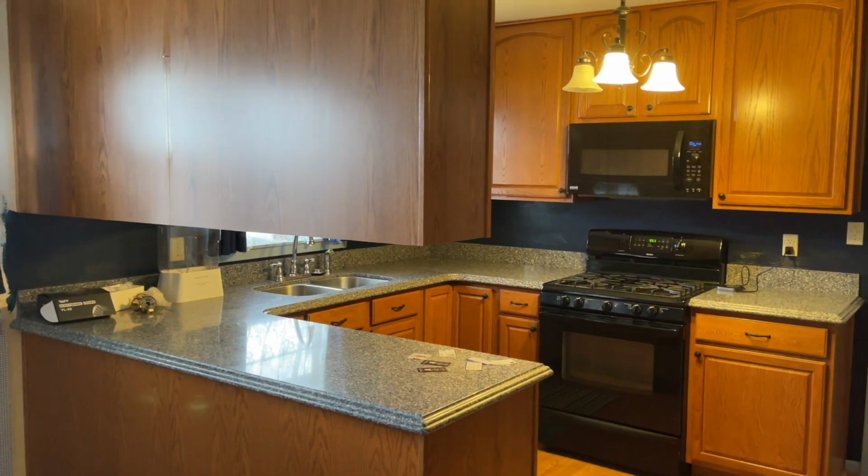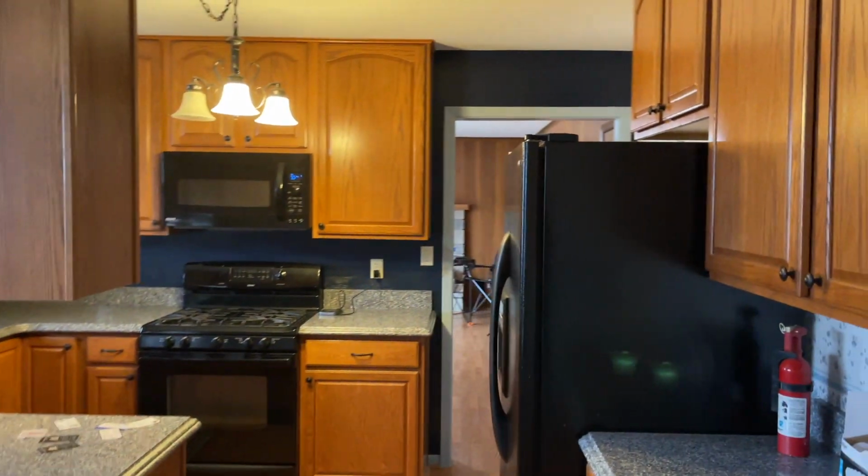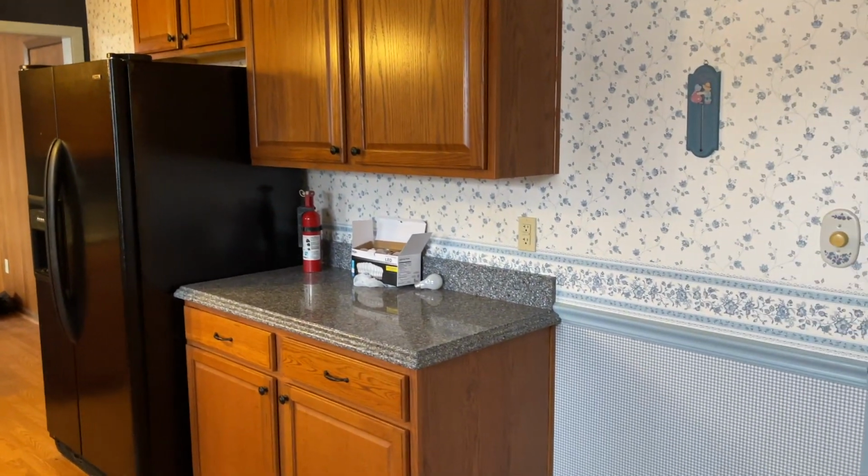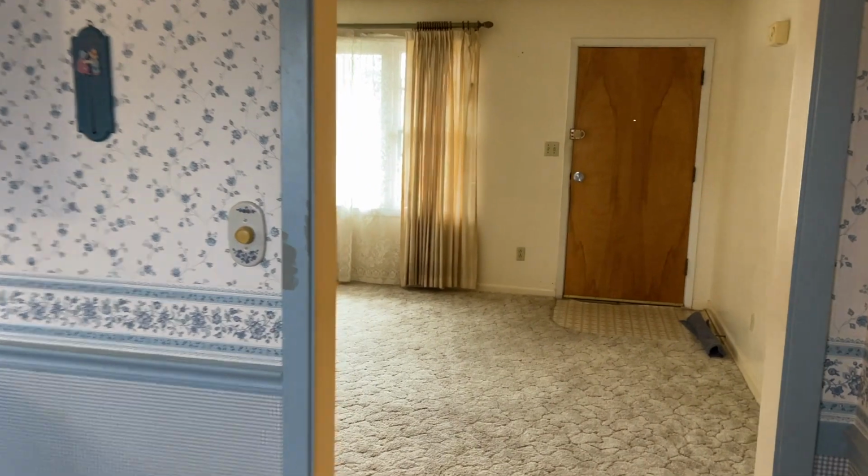Nice countertops, really nice cabinets. Those are definitely staying. Fridge, appliances in good shape. Cabinets, again, really good shape. And then you go to the front living room.